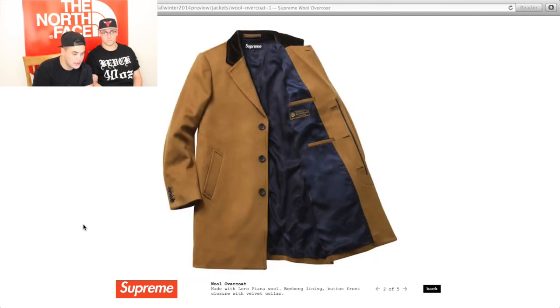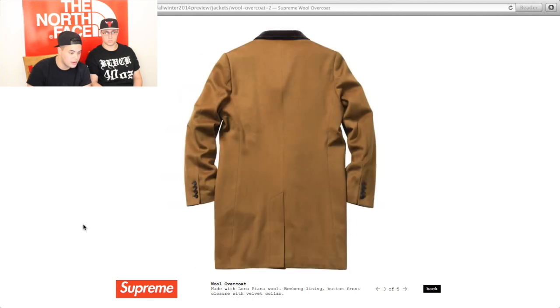And then on the other side, or on the interior, we've got that dark navy, almost satin looking material. And then it has a patch in there. I'm not quite sure what it says. If you guys know what that says, leave it down in the comments below. I'd greatly appreciate it. And then we'll take a look at the back here.